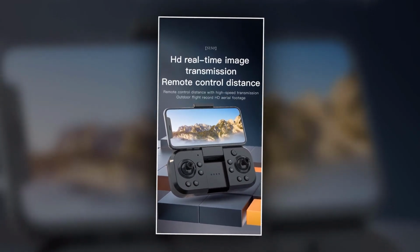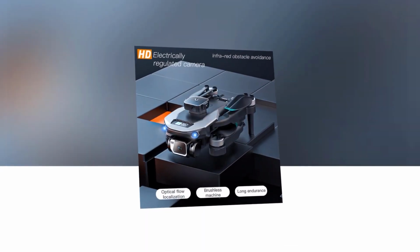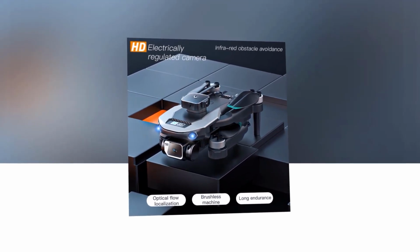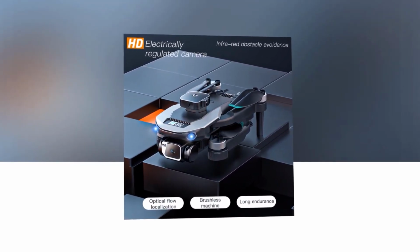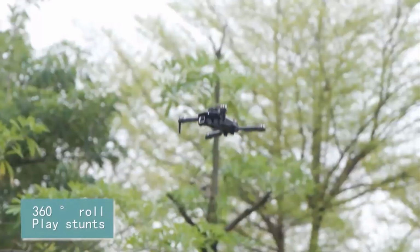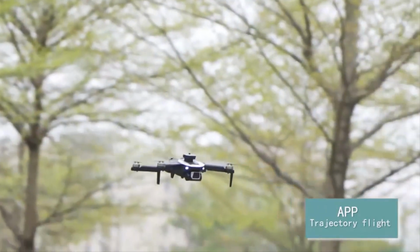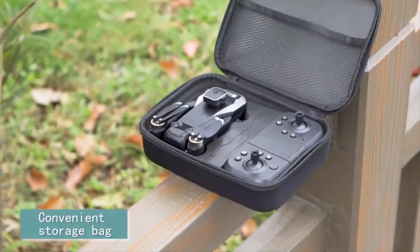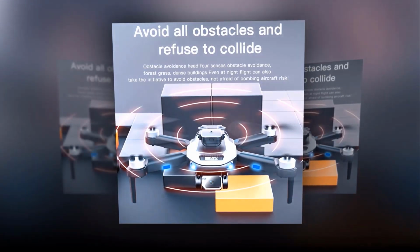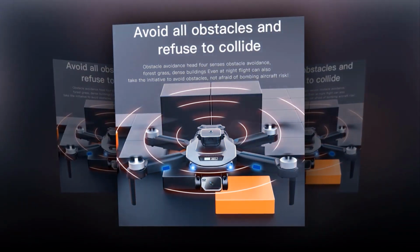The S150 Brushless 4K Professional 5G drone is designed for long endurance flights, allowing you to capture hours of footage without needing to recharge. The wraparound shooting feature lets you get panoramic shots of your surroundings, and the speed regulation feature allows you to adjust the drone's speed to match your desired shot. With its advanced features and high-quality camera, the S150 Brushless 4K Professional 5G drone is the perfect tool for capturing stunning aerial footage and photos.